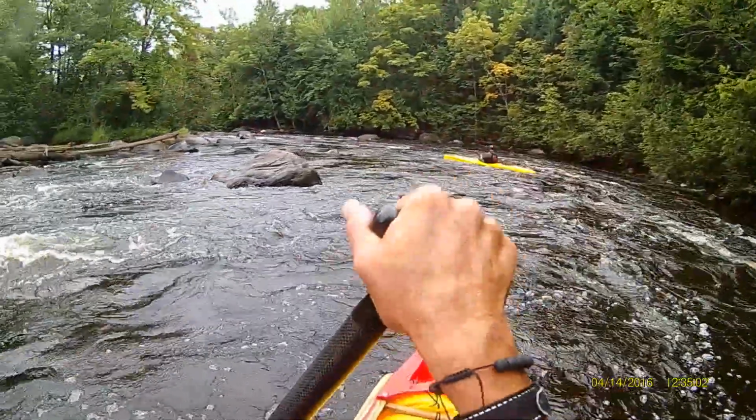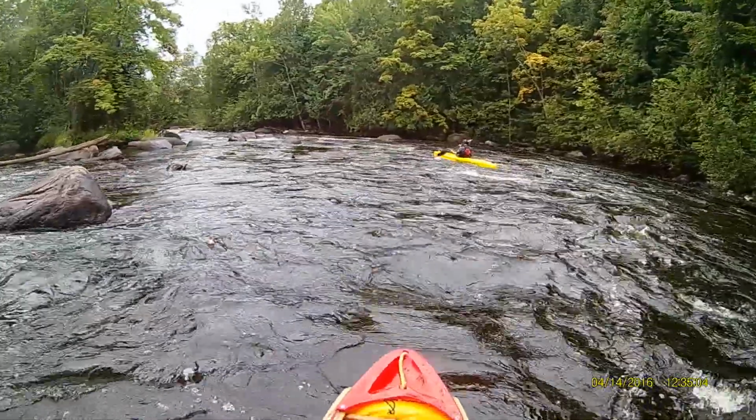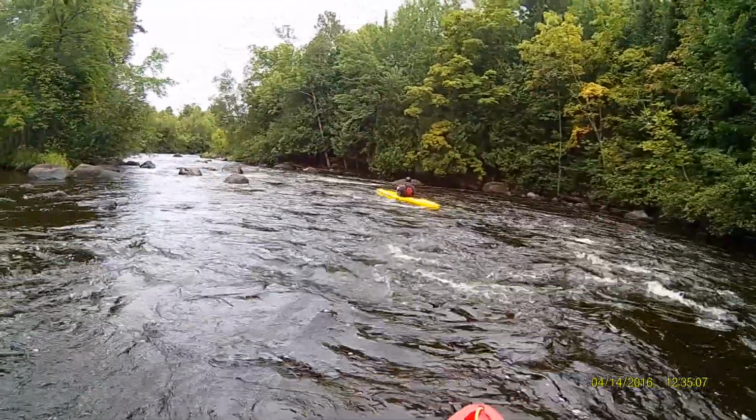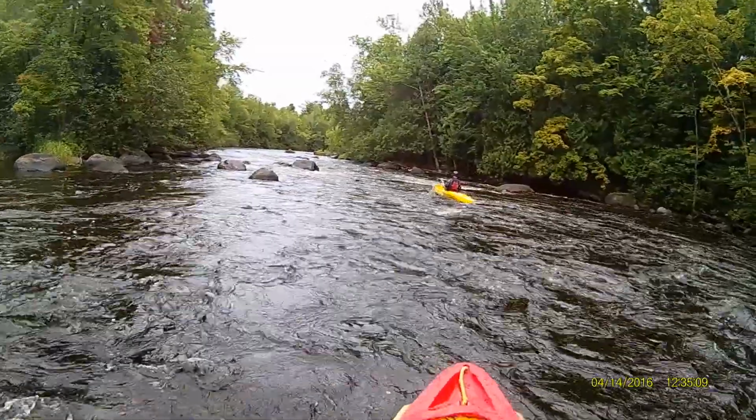And now we're going to draw our boats inside the corner a little bit to stay more central in the river. There's another pour over coming that you can't see too well from up here. But see how Brian's moving centrally in the river a little bit?